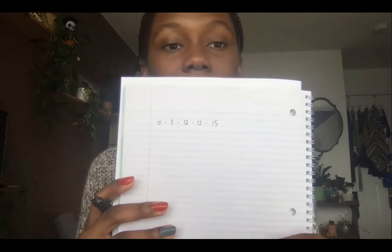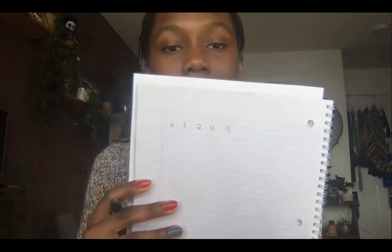So I have a set of numbers here on my notepad. Hope you guys can see that. We have 8, 5, 12, 12, 15. Can anybody take a guess as to what that might mean? Why would I write down a series of random numbers all together?